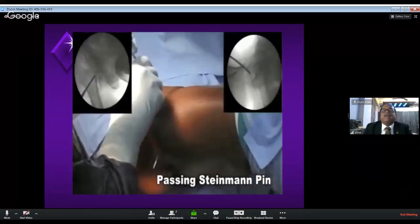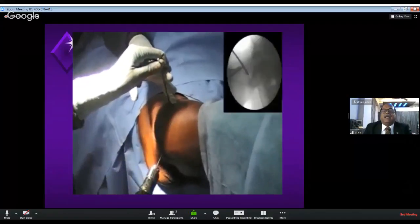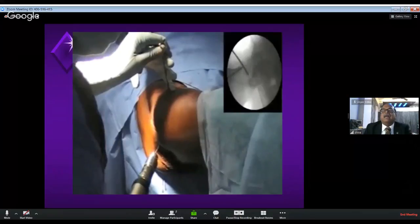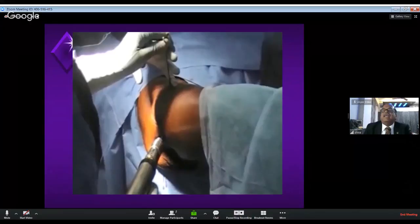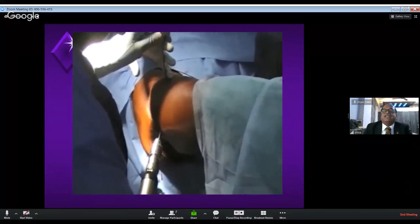Then you can see that I am passing a Steinman pin and aligning the neck properly, and with one hand I am holding the reductor. Once the neck is aligned, the anterior cortex is aligned, I am drilling the K-wire into the head and neck. So I am just manipulating with the C-arm in that position.